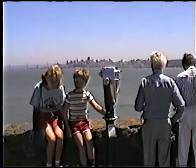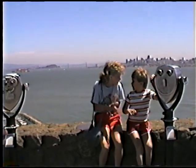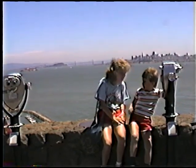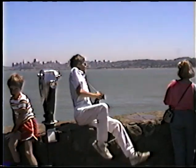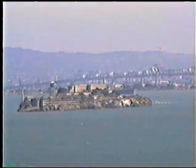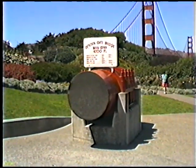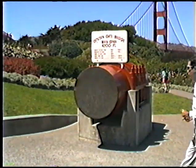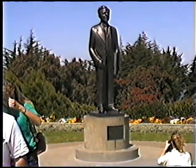And there's a lot of tourists here, and there's also about 10 different churches selling San Francisco t-shirts, donating them. Contributions are voluntary. There they are. My kiddos. Alcatraz. Maybe you can tell right above it, it's a Goodyear blimp. Showing how big around the cables are. Go into the Golden Gate Bridge. And there is a statue of Mr. Strauss, the architect.